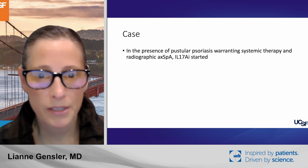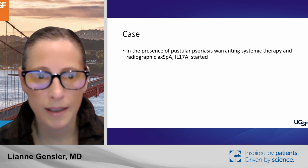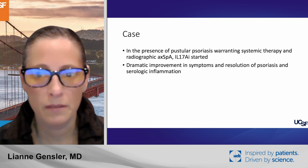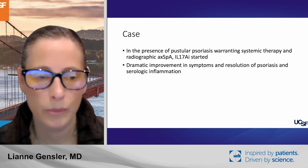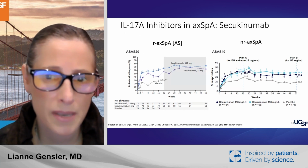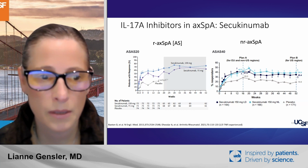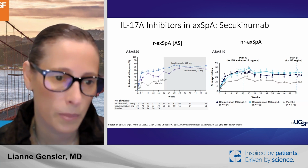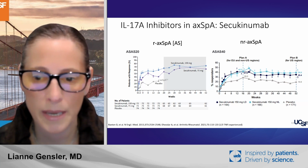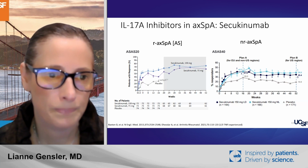So in the presence of pustular psoriasis warranting systemic therapy and radiographic axial spondyloarthritis, an IL-17 inhibitor was started. It showed dramatic improvement in the symptoms and resolution of the psoriasis and serologic inflammation. And I just want to highlight the secukinumab data. This is not new in radiographic and non-radiographic axial spondyloarthritis, with response compared to placebo, primary endpoint at 16 weeks. A third of these patients could have been TNF inadequate responder or exposed.